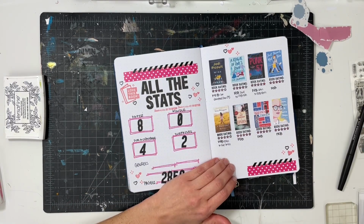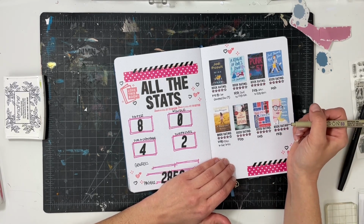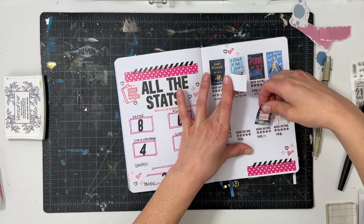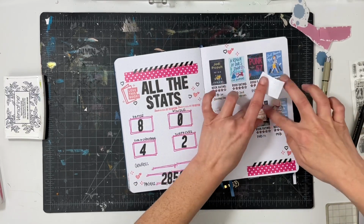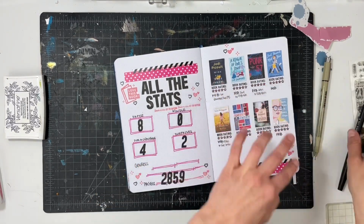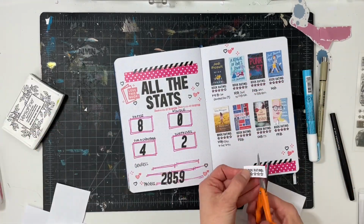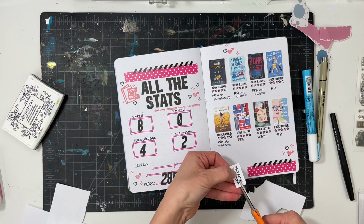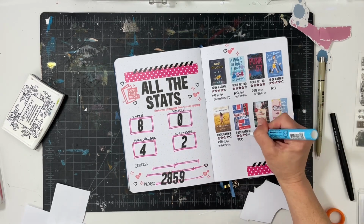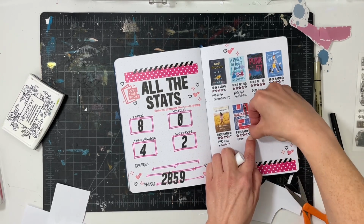So I'm going to rip up the Boyfriend Material and move it over one because I kind of realized, whoops. And what I'm going to do, since the Boyfriend Material was only a 4-star instead of a 5-star, is I'm going to go ahead and stamp book rating on a separate piece of paper, then take out the 1 star and glue that over it. So that way that star is not filled in. Isn't that clever? I felt so clever when I came up with that. That was an easy fix for a little mistake.